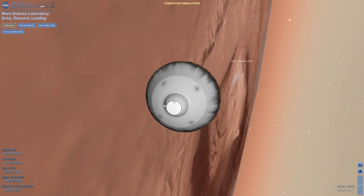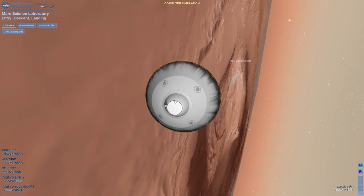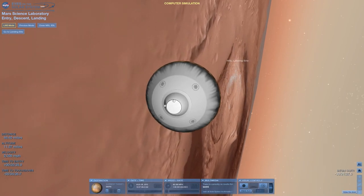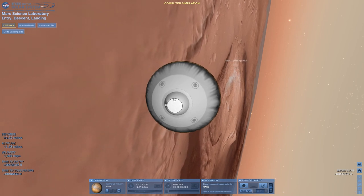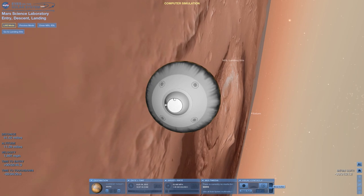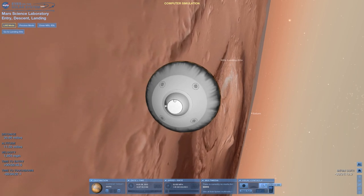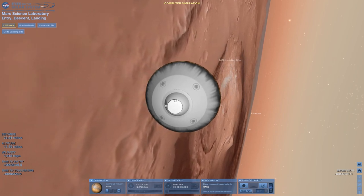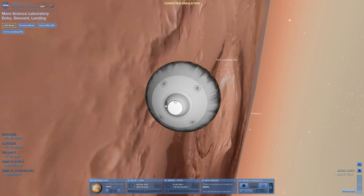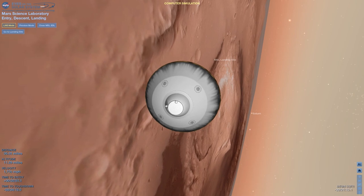At this time, Curiosity is no longer trying to control how far it's flying downrange and is just heading directly for the target. End of range control, error used, minus 1.2 kilometers. The EDL team is reporting that things look pretty good at the end of range control. We have control. We have converged a lot of the error, and we should be heading toward the target.